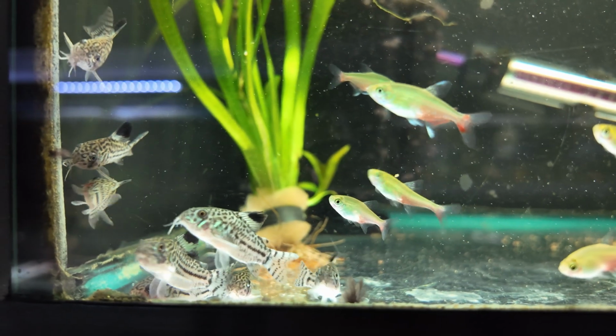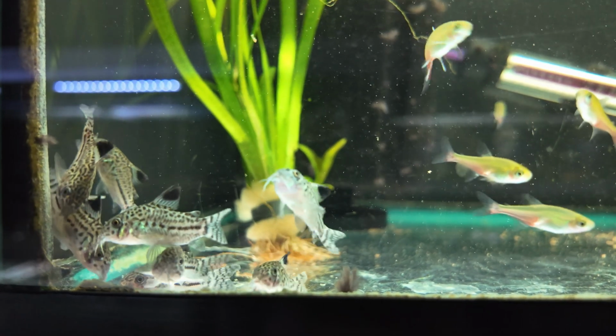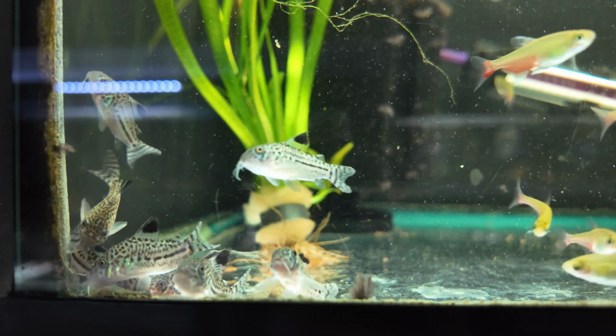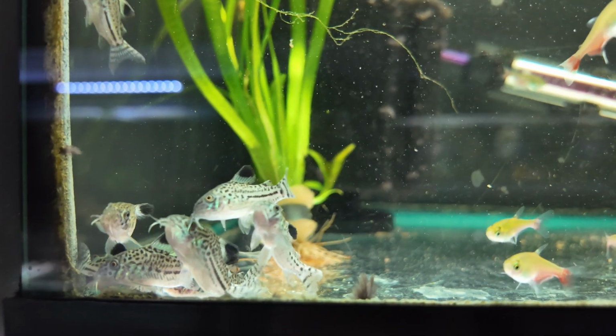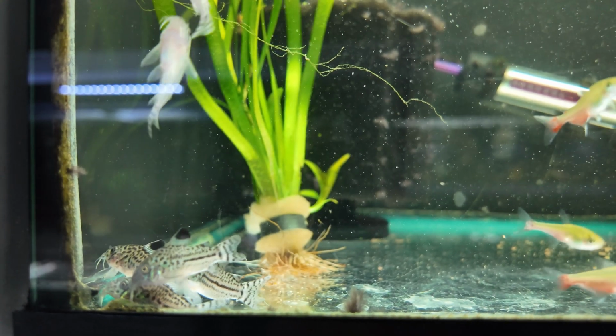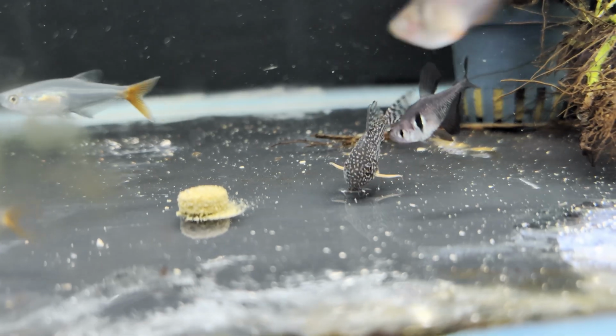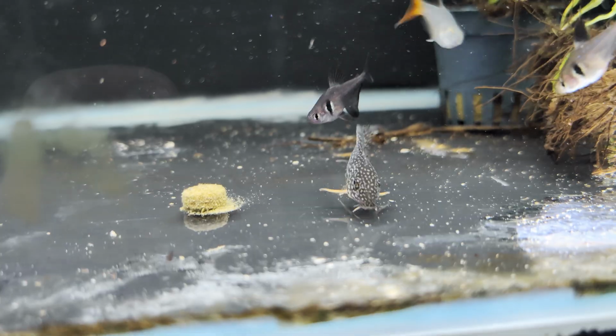As I said previously, try and keep them in a sufficiently sized aquarium in groups of 6 or more to get the absolute best out of them. When you do this, you will see them shoaling together and moving around the aquarium, exhibiting those beautiful, playful behaviors that so many of us love from Corydoras catfish, and is why I think most beginners fall in love with them almost instantly.